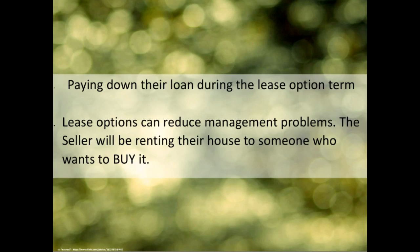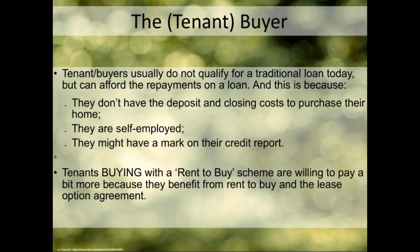Sometimes you'll come across sellers who are just so sick of being a landlord, and initially they might not want to do this because they can see that it's continuing on a landlord problem. But when you explain that you're actually renting the house to someone who wants to buy it, it's a mind shift, and it can actually be a great solution for them.